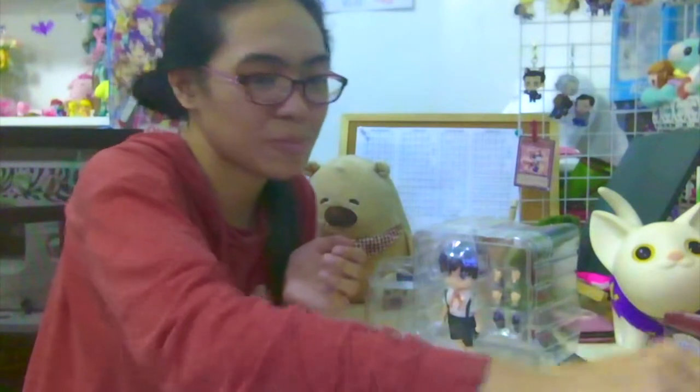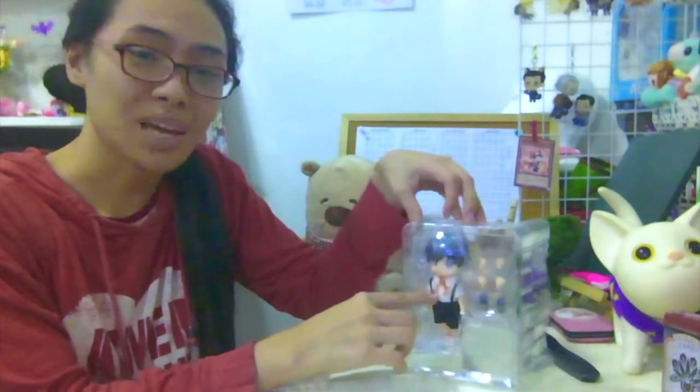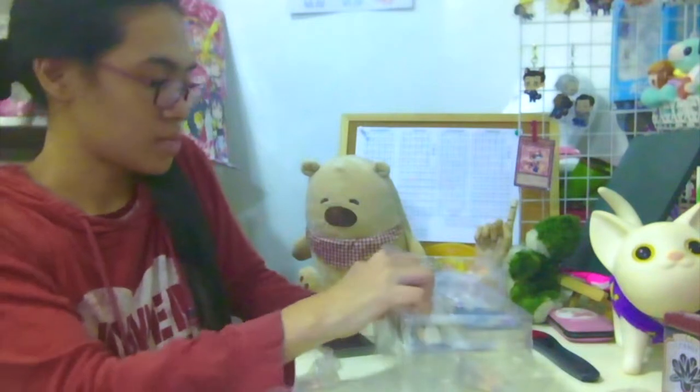I'm not sure anymore. Actually, it might be pricier. Gosh, don't take my word for it. It's just a very quick review. So here we go. I really wanted to get the body so I can make a template out of the clothes, but I haven't really made time for it because I've been very busy. So let's just figure it out as well.